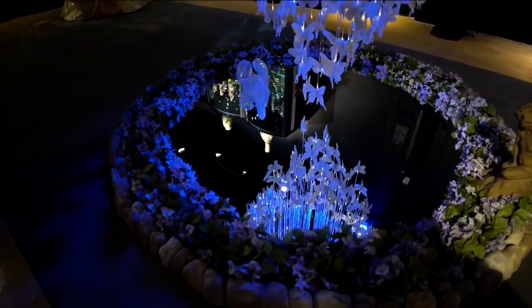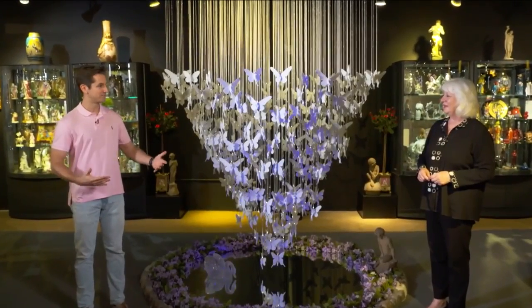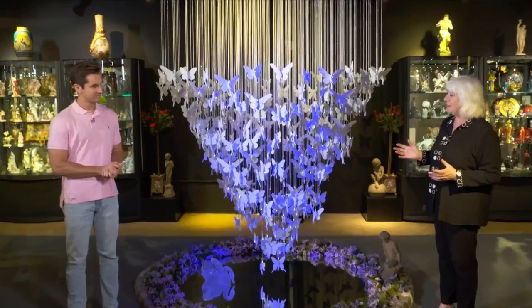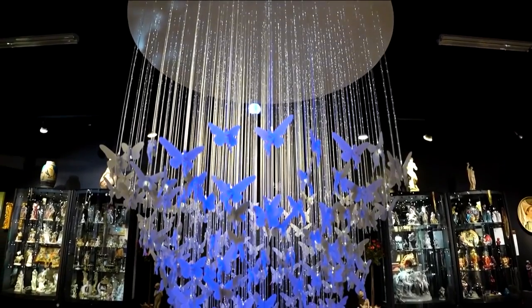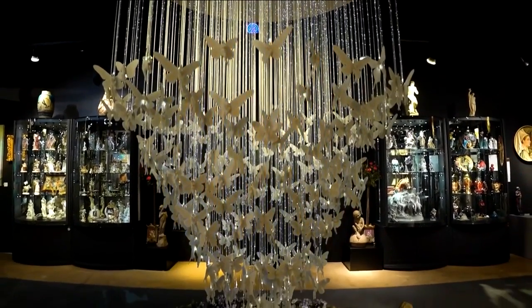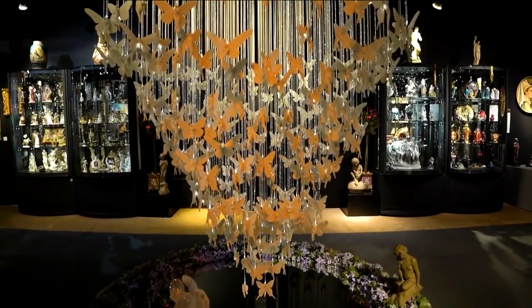Okay, this is what the museum's all about. Louise, where are we now? We're in the gallery that we call Fantastique because we have an exhibition of the enchanted world of the fired arts. So it's full of fairies and pixies and elves, but also witches and wizards and the darker side of fairyland. We have dragons, we have beautiful little fairies on this chandelier, which was our latest acquisition that I was telling you about. Yeah, this is massive.